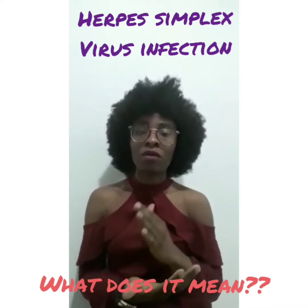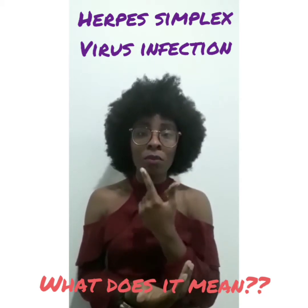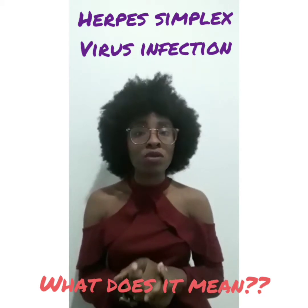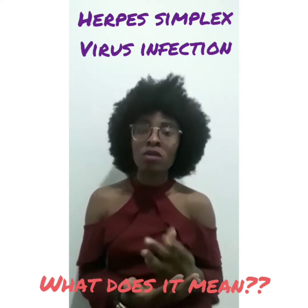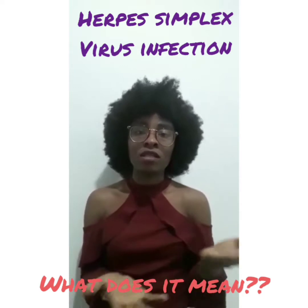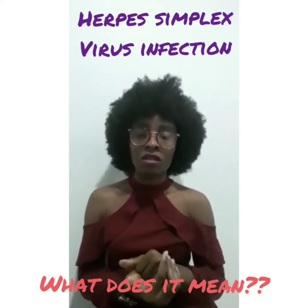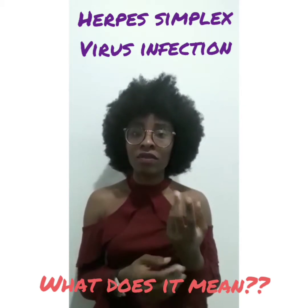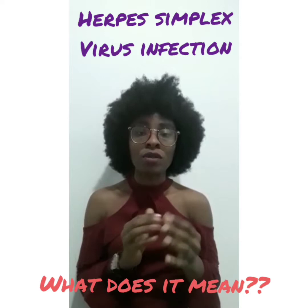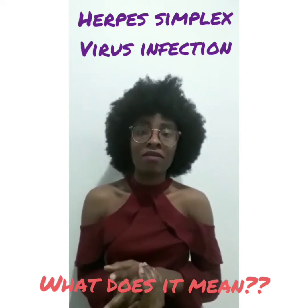Type 1 will generally cause a sore around your mouth or your nose, which is called a cold sore. It can also affect your genital areas. Type 2 basically affects your genital areas, so you would have these sores in your genital areas. Also, we could have infection of the fingers, which will appear like whitlows. Okay, so now this is the virus that causes this infection.